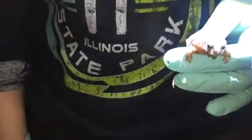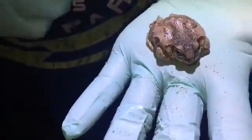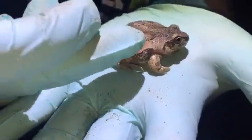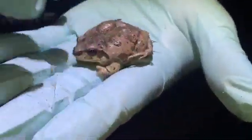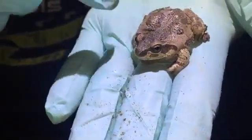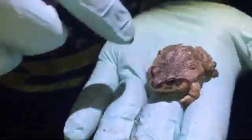Someone wants to know, how can you tell the difference between a chorus frog and a spring peeper? Okay, so as you can see on the back of this guy, we said the spring peeper has an X on its back. Their base color is a light gray, tan, brown, and then they've got a darker X, whereas these guys have that V between their eyes here. And they have a racing stripe through their eye on the side. And then on their back, they've got either dots or lines, just kind of jumbled, mottled.